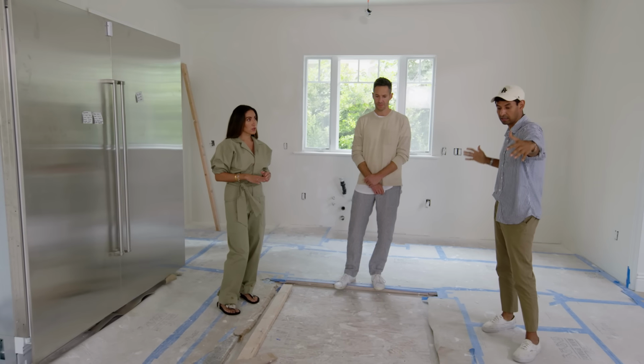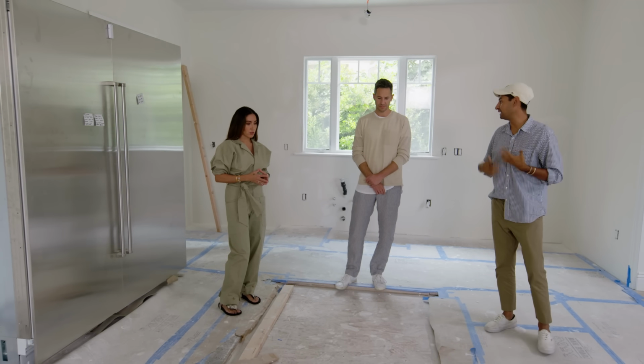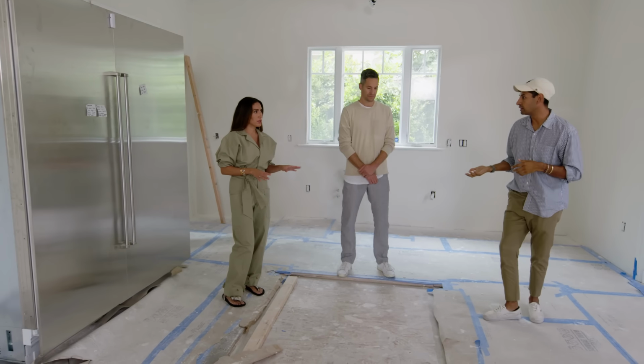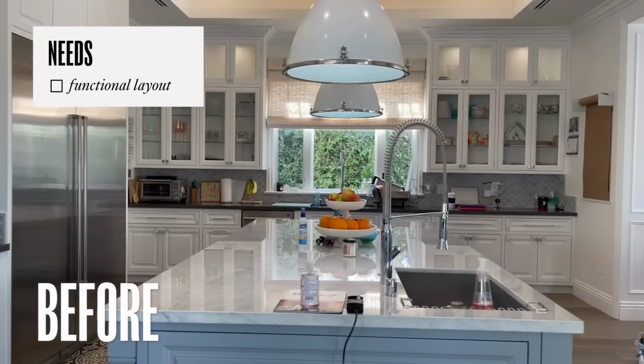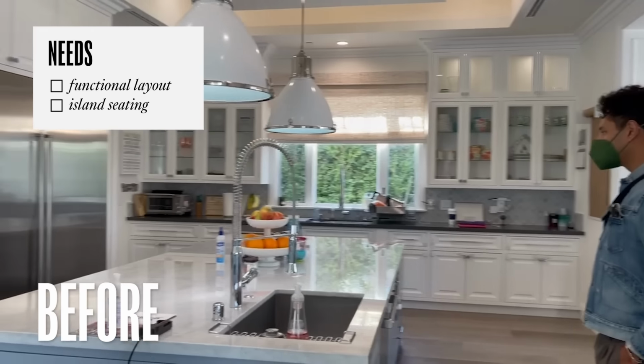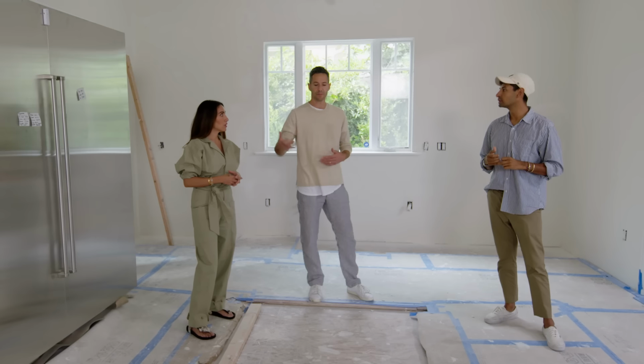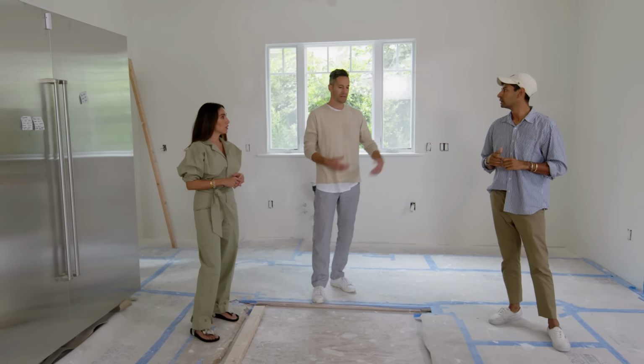In terms of the island, I feel like we should still keep it big. I mean, it's a huge space. It was pretty big to start, right? Yeah. I would love to incorporate some seating. You have this huge island. It's supposed to be this meeting point. Right. There's nowhere to sit. There's no way to put your computer out. Like if I'm cooking and she's just hanging out, or we have the baby here, it'd be great eventually when he's old enough to have a high chair and push it right up against the counter.